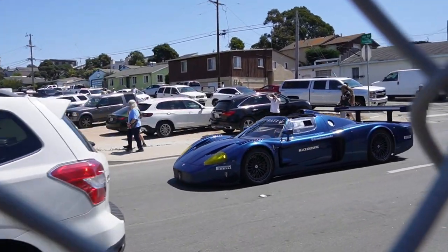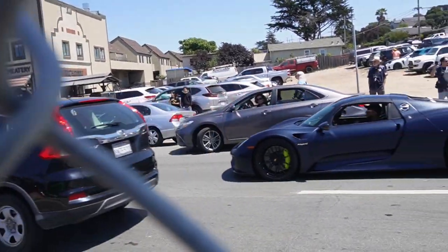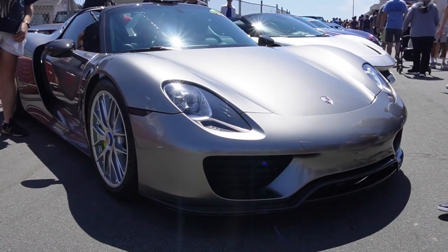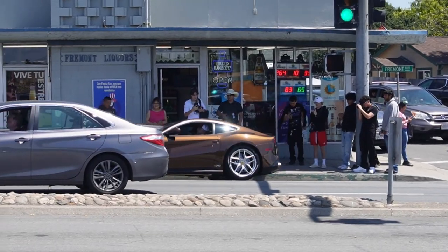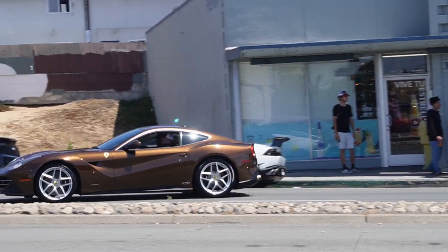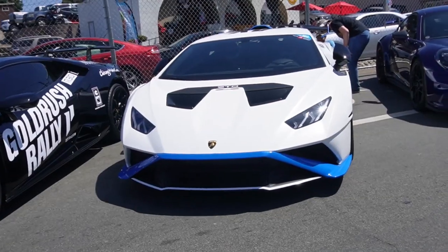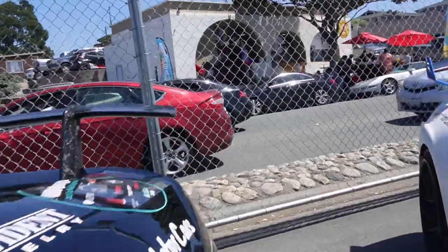McLaren, Porsche coming through, followed by a 918. Look at that. CR, look at that. The STO Lamborghini Evo, straight off a Gold Rush rally. Man, it's one of my goals to do this rally one day. And I'm gonna make it happen.